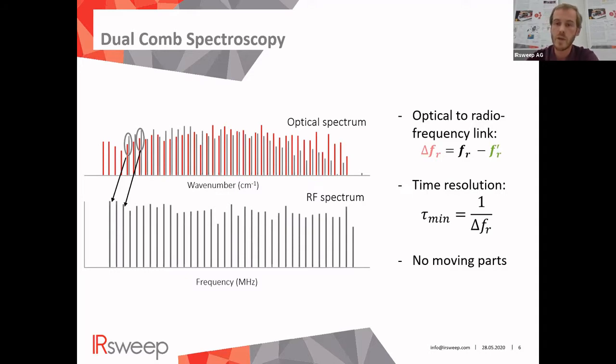So that's the equation I've described here, where delta f-rep is one f-rep minus the other. The time resolution is given by the inverse of the f-rep. And this means that you need a larger f-rep to get a better time resolution. In our case, this is on the order of 1 microsecond. Also, there are no moving parts. This is essentially Fourier transform spectroscopy, where each arm of the interferometer is replaced with an individual laser. So it's quite a robust solution.